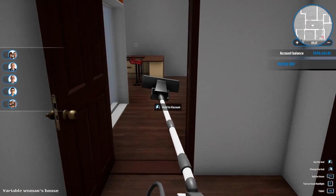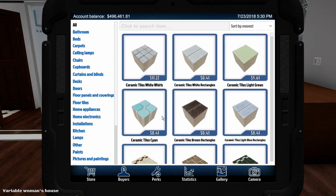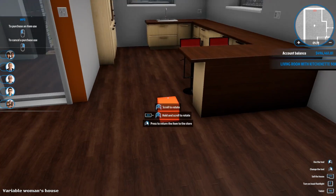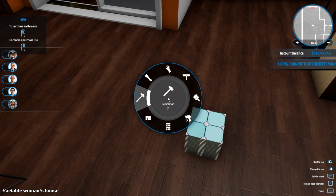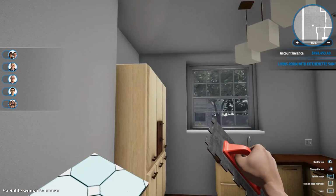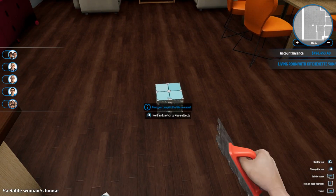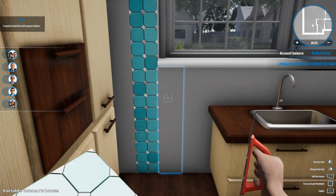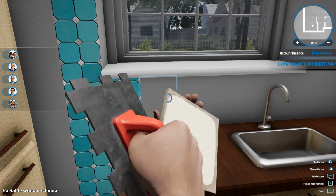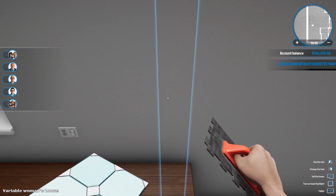I'm going to start with the kitchen and with the tiles that inspired this retro house. These ones. These are the inspiration for this house. So everything else is going to be done around them. The whole kitchen is going to have bright blue psychedelic tiles all the way up to probably where the counter finishes here.